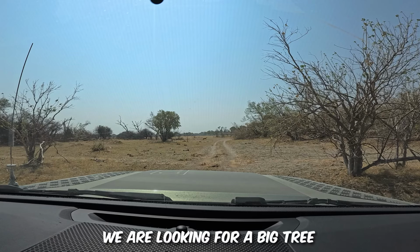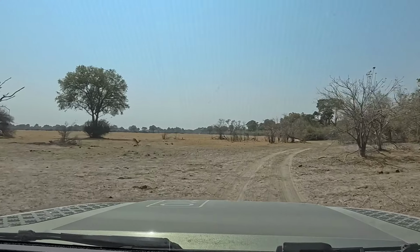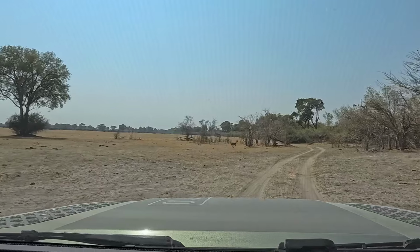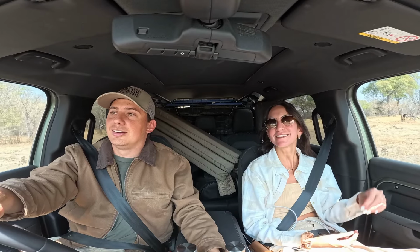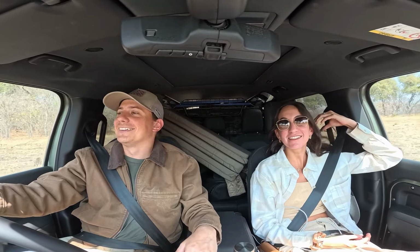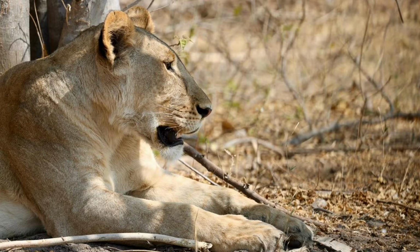We are looking for a big tree to have some lunch and coffee break on. Alright guys, day three of our adventure in Africa, our Botswana road trip, and oh my god, what do you think? It's been magical, really magical. Amazing. The elephants. The lions. So we saw three or four lions today. We saw so many elephants. What else? Saw zebras. Wildebeest. Lots of impalas. Yes. We saw hippos. A baby crocodile. Baboons, which were fighting.